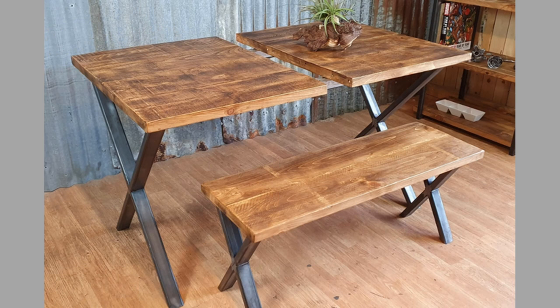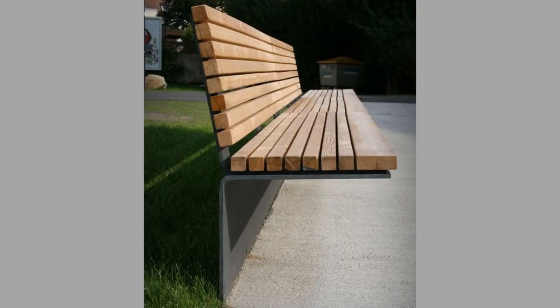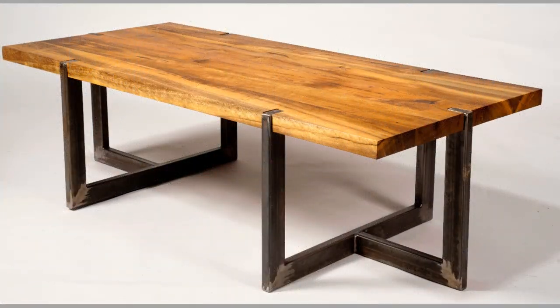Before purchasing a metal garden bench, ensure that the metal is capable of withstanding the adverse weather conditions that a garden bench has to face frequently. Even though they are more expensive than wooden seats, they endure considerably longer. So, they are a smart investment that benefits in the long term.